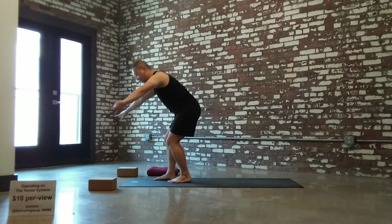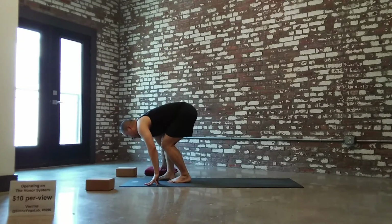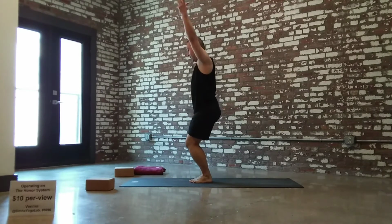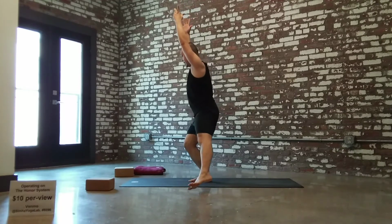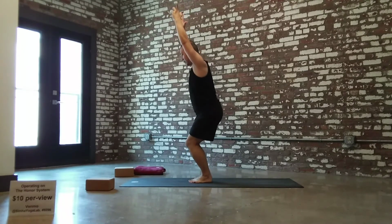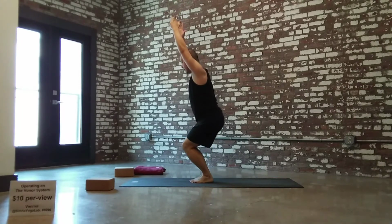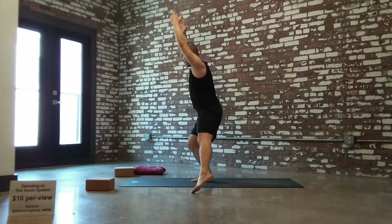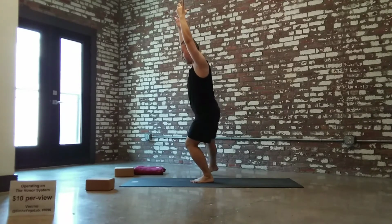Now, if you have props around you, either move the props away or walk your feet back a little bit, okay? Shifting, stand on the right foot, step the left foot out, back to center, step the right foot out, back to center, left foot, back center, right foot, back center, left, back center, right, back center, left, back center, right.